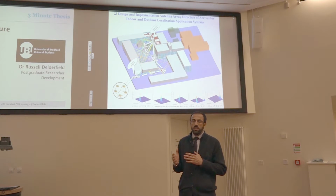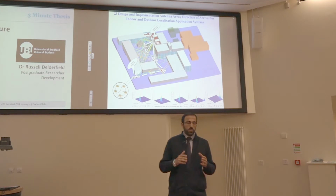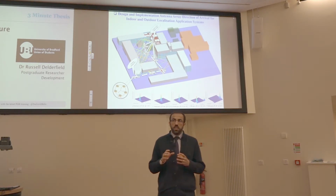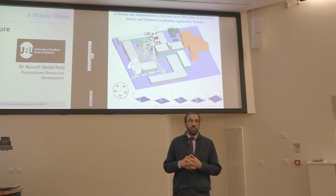With this stage, I needed to develop a new, low complexity direction of arrival method. And I was able to propose a new low complexity direction of arrival method. The function of this method is to process the received signal and find the direction of the signals.